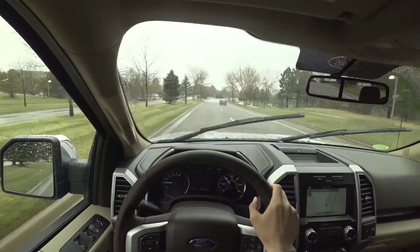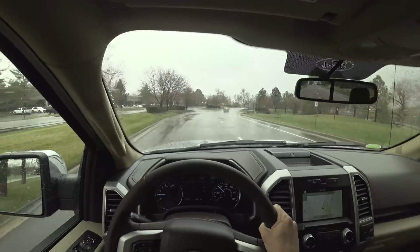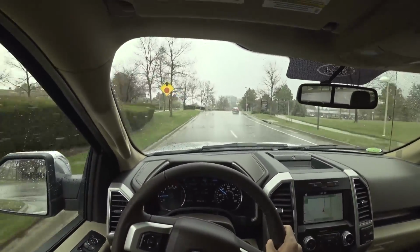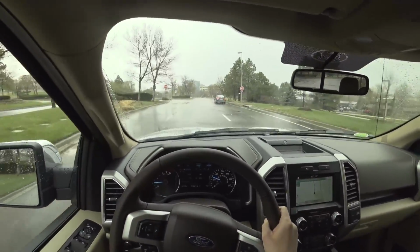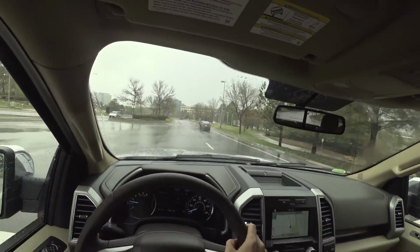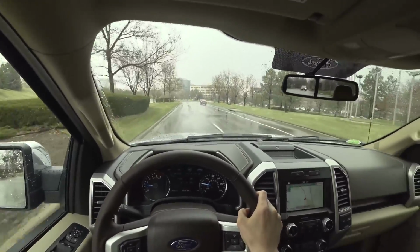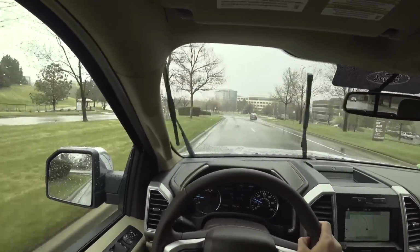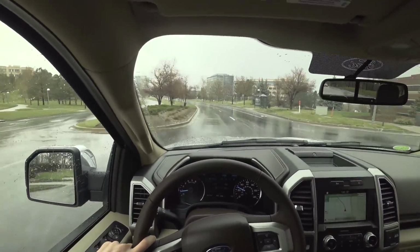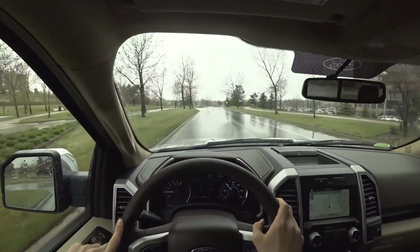Back up to 29 miles to the gallon down this hill, completely off the throttle. We've got a stop sign up here. No point in accelerating before that. Lots of downhill action for the rest of this route. Put it in neutral and just roll down this hill a little bit. Got about half a mile left.